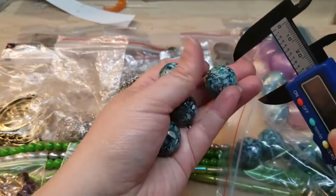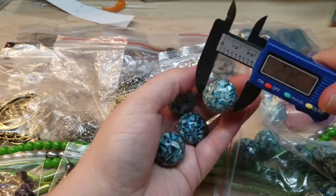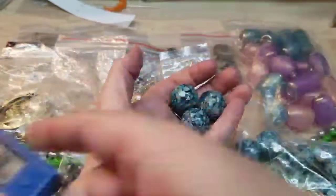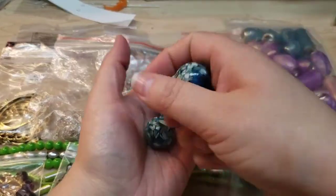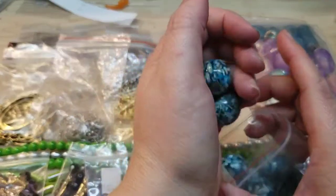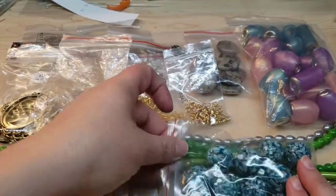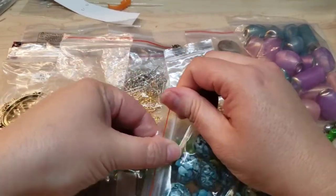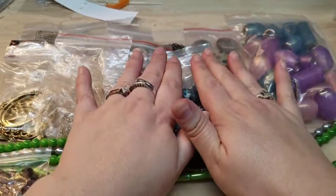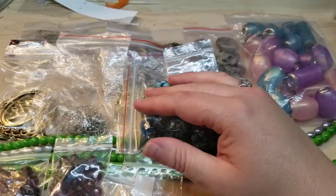And let me just show you how chunky these are. This is 21.5mm. So, great big beads. They're about the size of a quarter. But very, very pretty. I love the color of them. That's my color. Love anything blue. Blue, purple, pink, silver, black. Those are my colors. Not a huge green or red or orange fan, but everything else.